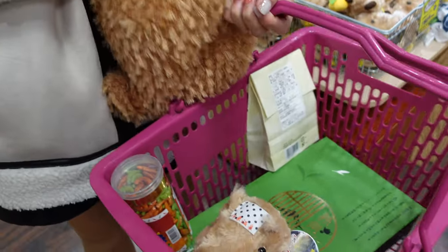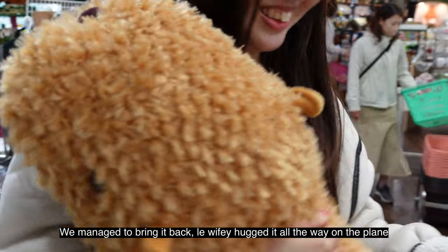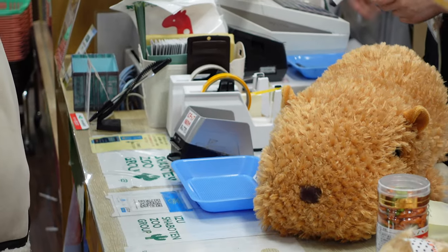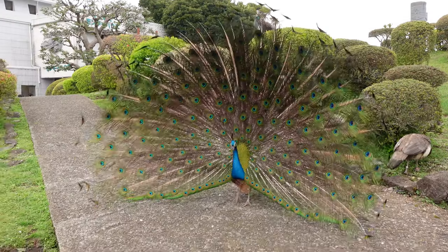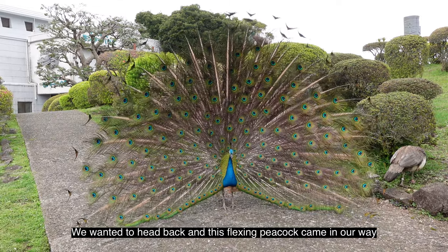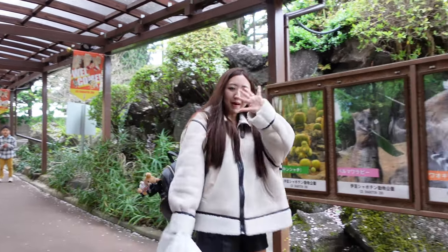Once again, we're getting loads of souvenirs from the souvenir shop. Getting a big capybara. I don't know how to put it in the luggage, but yeah. Here we go. Okay, we're leaving.